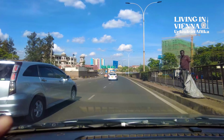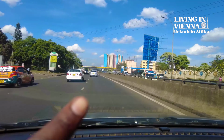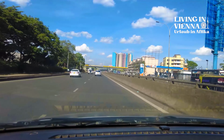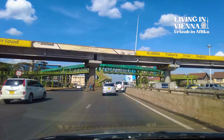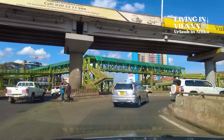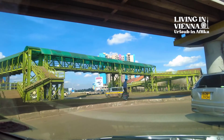Yes. Now we are looking at Pangani area. We've left Ngara. These particular buildings, they are selling the apartments in this moment. Yeah, and a lot of international interests. People are interested in Nairobi because it's such a business hub for East and Central Africa. And Nairobi is one of the strongest growing economies here in Africa.